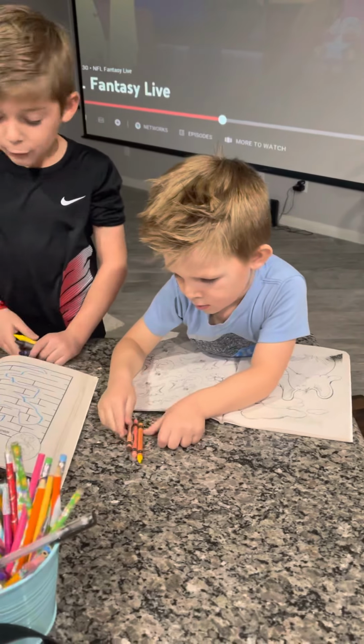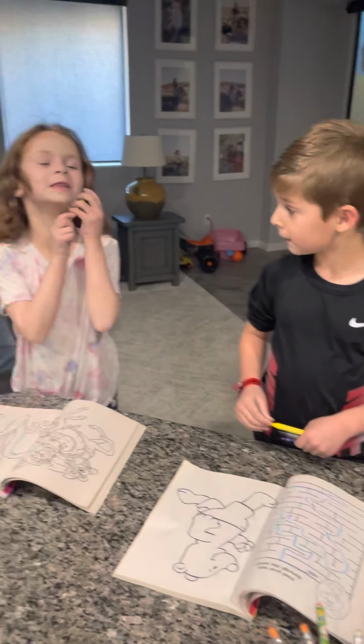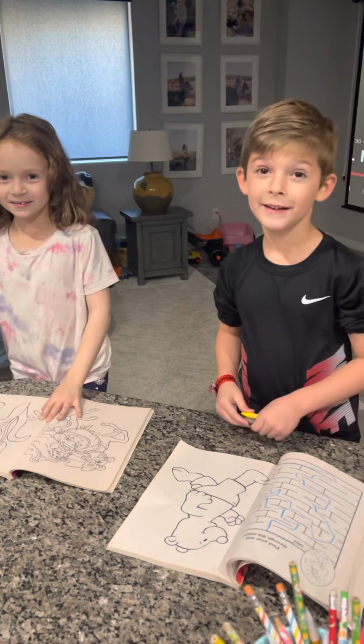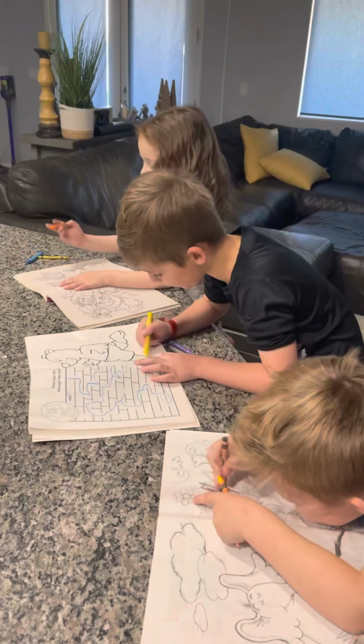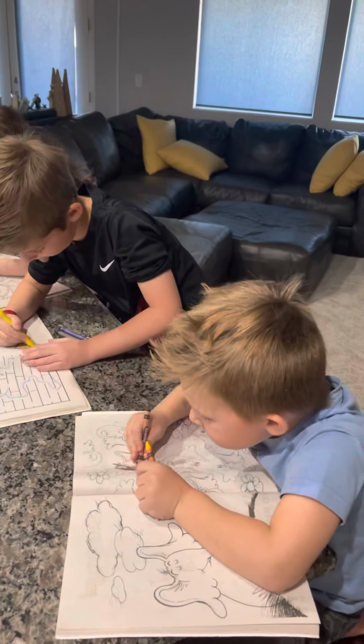Hayes got brown, the things for the ears. Okay, that's what we have to use now. But I don't want this color, but I need to use it. Okay, so now you guys got this color, right? Yes. Okay. Let's get started. I'm going to start with yellow. What color? It's the closest color that I got to red.